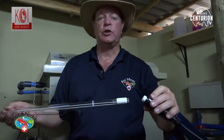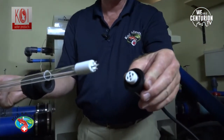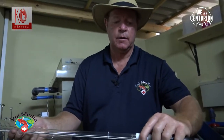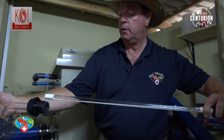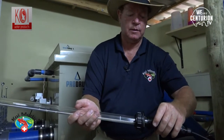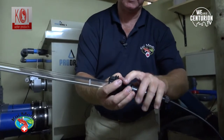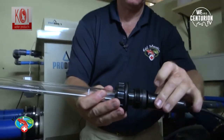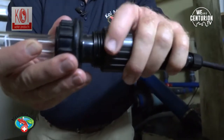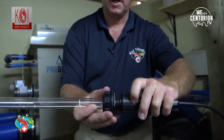So basically, just to show you how it gets done, from a maintenance perspective, you connect that together, just slip that in, keep that in place, you slip your sleeve over carefully, don't bend it, connect it that way, and then you tighten your nut. And there's your nut. Tighten your nut. And there you go.